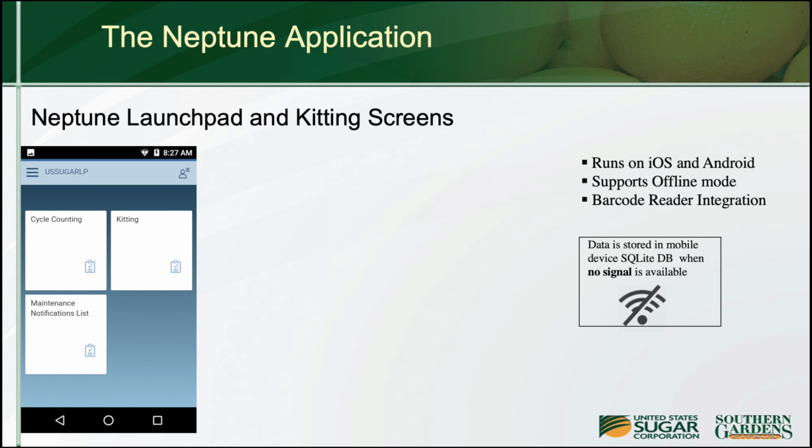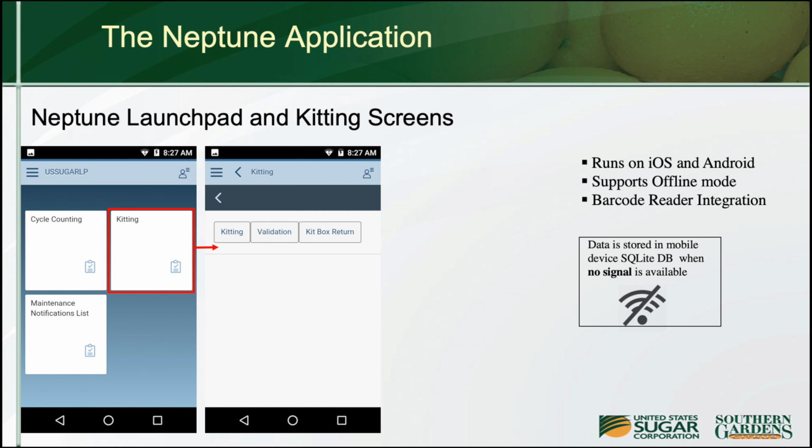And now we'll discuss a little of the kitting application that we built with Nimble on the Neptune application. Here you'll see the main Neptune Launchpad screen, where the users will see only the tiles or applications that they're permissioned for. Some of the key Neptune features we took advantage of was the ability to run on iOS and Android and support offline mode, because some of the areas within the warehouse have lesser or lower connectivity, as well as the integrated barcode reader functionality.